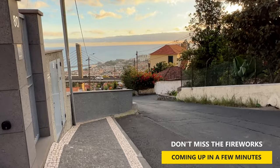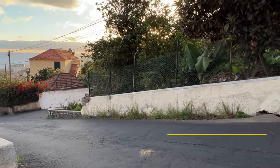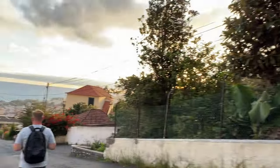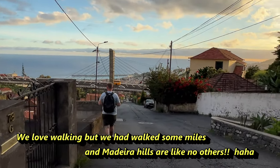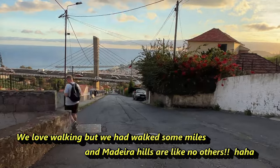It's one of the longest hills ever. Where's the walkway up there? I've still got ages to go, look. When I said don't come to Madeira if you don't like hills. Well, we've walked from Monte, haven't we? All the way from Monte, all the way back into Funchal, and it's all downhill, like that.